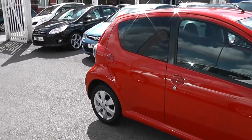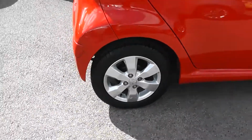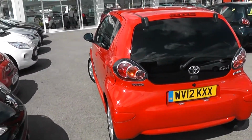It's a 5-door with remote central locking. It's got some privacy glass in the rear windows. 14-inch alloy wheels with brake discs on the front and drum brakes on the rear. Right to the back, got high-rise third rear brake lights, heated rear window and rear windscreen wiper. Again, great condition all round.